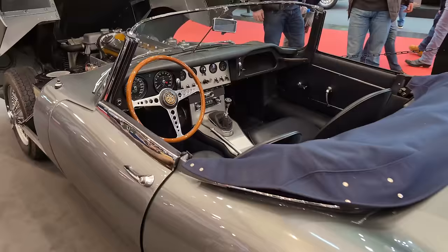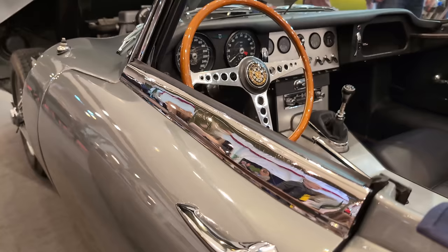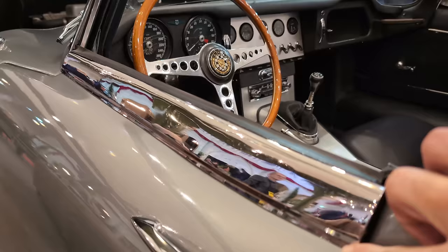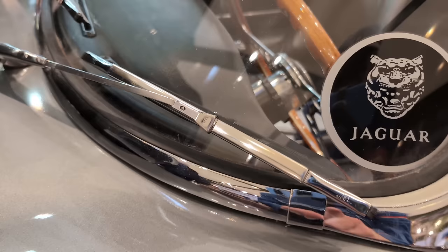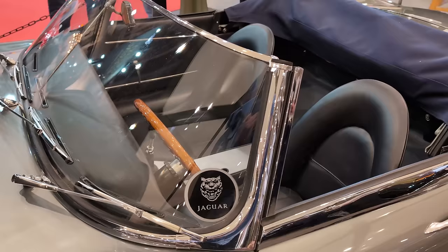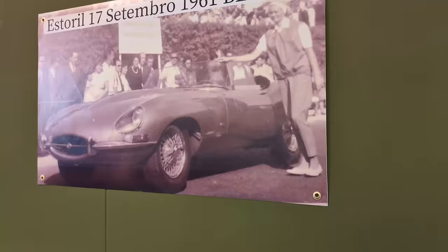Another thing I really enjoy about this E-Type is the original chrome trim, so we can see the door cap here with the slight relief on it for the two-piece door skin. Moving around, we got the top finisher piece with the small little screw, the original pillar chrome, little finisher piece, leading to the thick piece of trim that goes all the way around. Very nice. Look at that. There it is at Estoril. What an amazing piece.